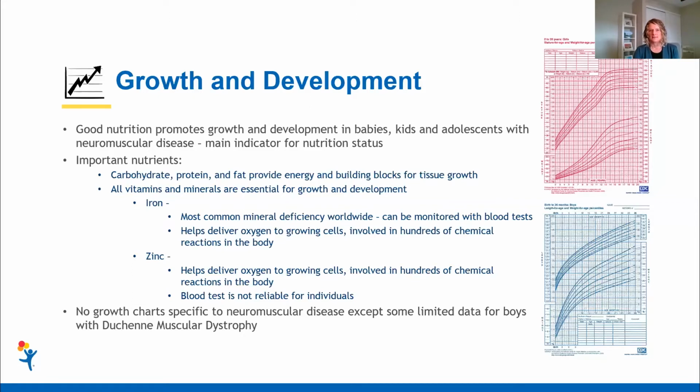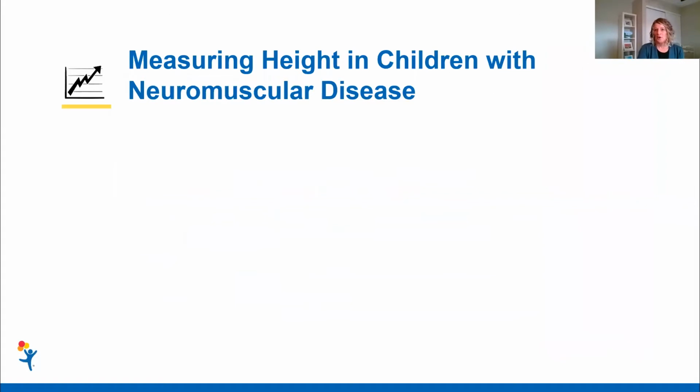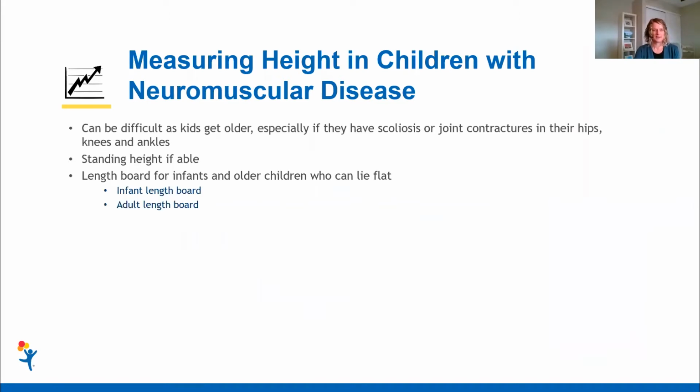And it still can be a very useful tool, and I'll talk about that a little more later. So along with growth and development is growth in height, and measuring height in children with neuromuscular disease can be a challenge, as you are probably aware if you have an older kiddo at home. It can be especially difficult as they get older if your child has scoliosis or if they have joint contractures in their hips, knees, and ankles. It can just get tricky to measure exactly how tall they are.